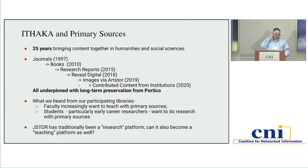This sounded a lot like the issues we started to hear back in the early to mid-90s with the back files of journals. They were hard to find, they were expensive to maintain, they weren't in the research workflow. And that sounded like something where we might be able to add some value. So we decided, let's do some experimentation and see what happens when we get these primary source special collections on the platform. How do they get used? Can we connect them to the secondary literature that's already on the platform, and things of that nature?